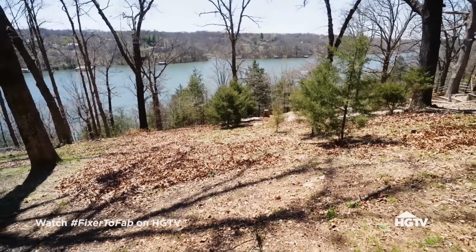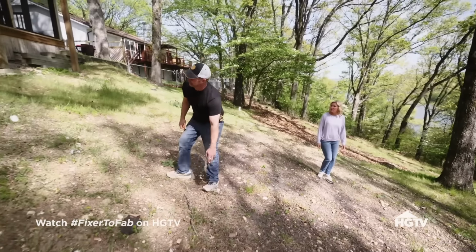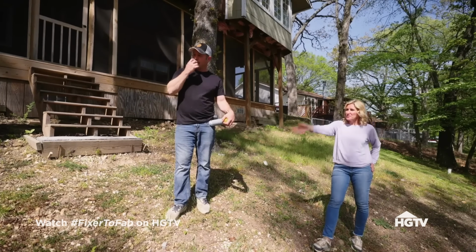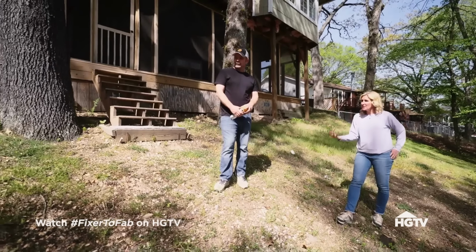So what if the deck ends somewhere in here? You step down from the screened-in porch, you go into a nice big deck, a little outdoor kitchen where she can grill. Yeah, that could work. And maybe it's something that we could close so it is not open to the elements all the time. Like she can close it up when they're not using it.